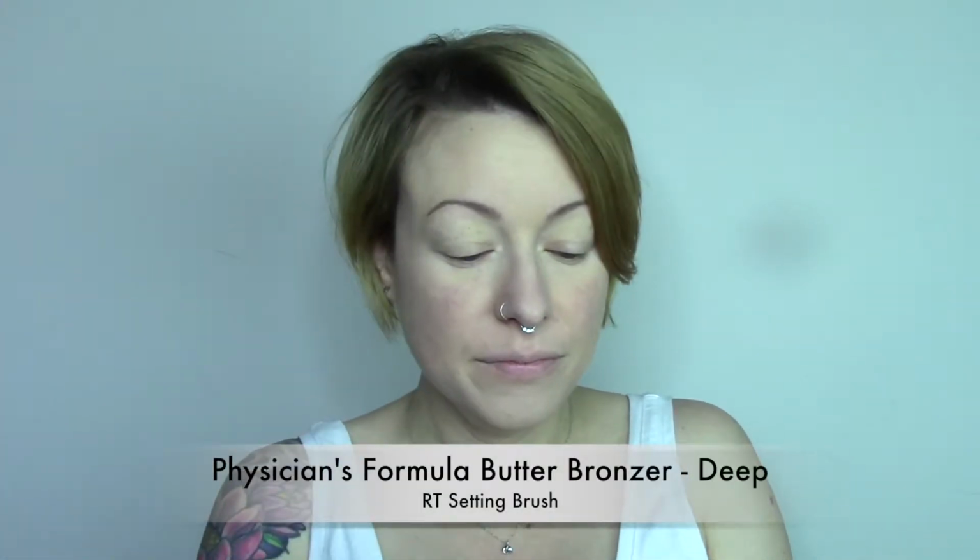Let's do skin. I'm going to go in with the Butter Bronzer. I've been using the shade Deep, and I'm going to use the Real Techniques setting brush. I'm using this as a bit of a contour and a bronzer, and I have to be a little more cautious because I have the darker bronzer color. I have the lighter one too, but I like the formula a lot, so I don't mind using either one. I figure it's summer, I could fake a little bit more color.